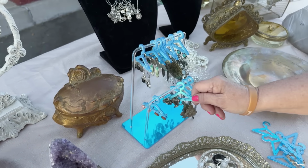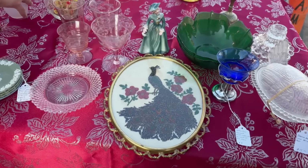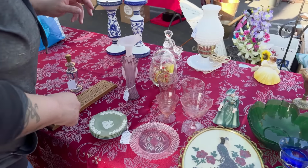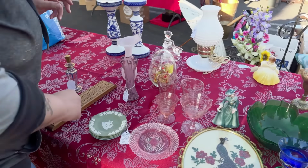How much is the hen on nest? The hen on nest is 15. Oh, and look at the beadwork on that. That's quite impressive. A lot of work. So we got new stuff coming out. Let's give her a chance to get out. We don't want to be in the way. No, you're good. Let's see.